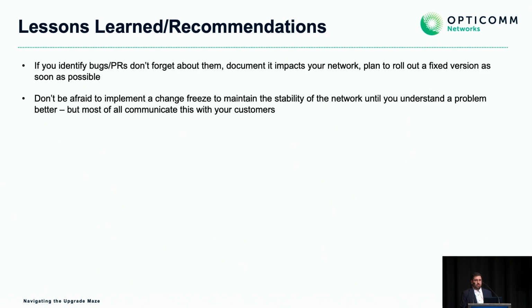Don't be afraid to implement a change freeze as well as a stopgap, or sometimes more permanently. This will help you maintain the stability of the network, at least in the short term, until you can work out an action plan. And communicate this effectively with your customers. It's something as well we didn't do great at the start. However, we did learn very quickly where we could improve. And it's something we'll take on board for next time, that when we implement a change freeze, we need to tell our customers.